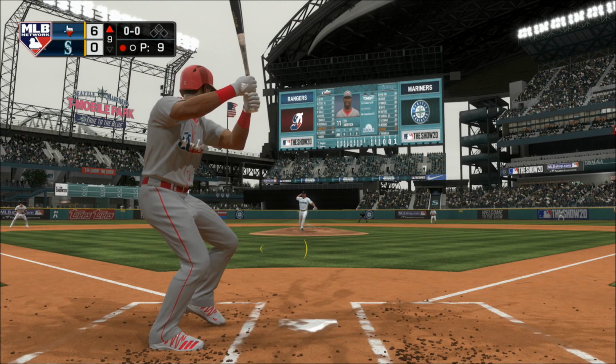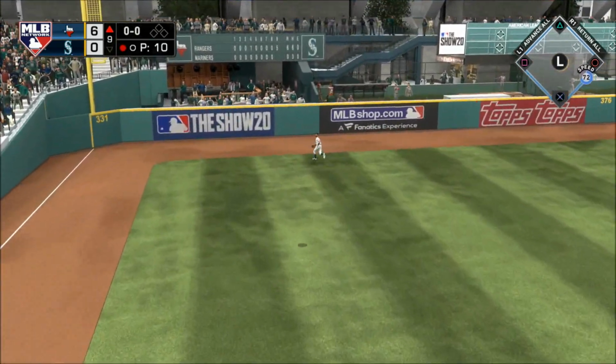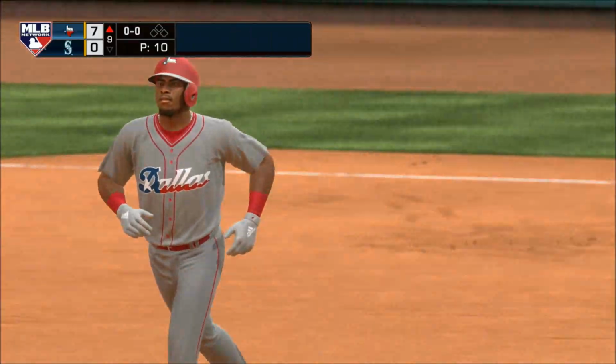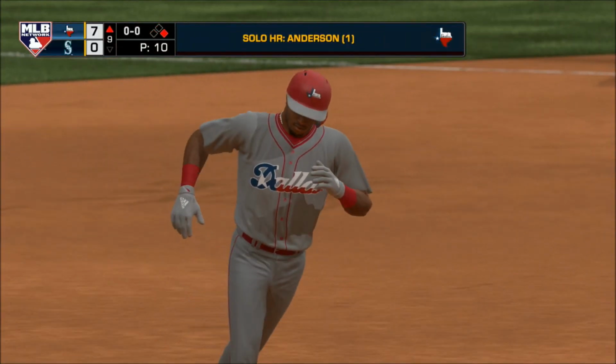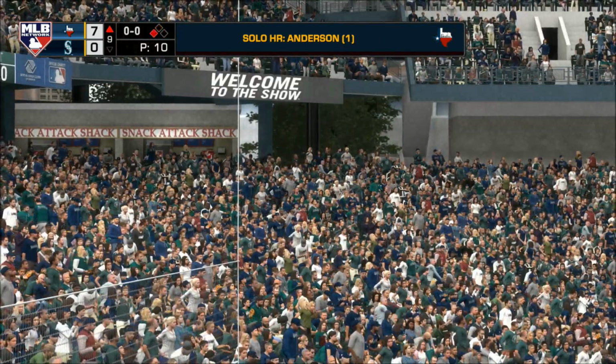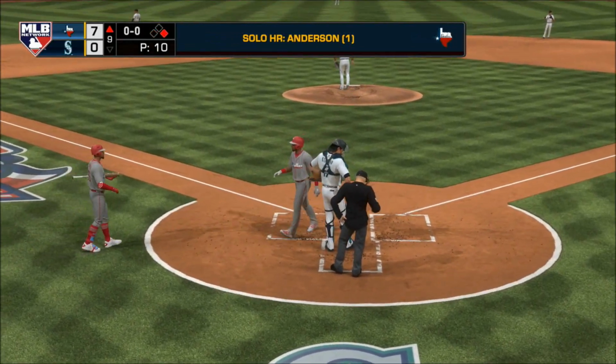At the plate now, Tim Anderson. Now that ball is smoked, carrying to deep left. Gone! Back-to-back jacks on back-to-back pitches. Solo shot here to left. First home run of the campaign for him as this lead swells to 7-0.